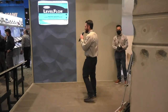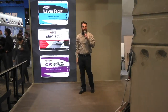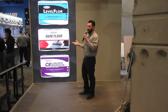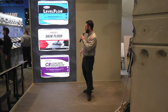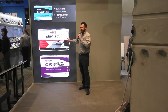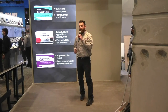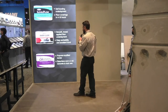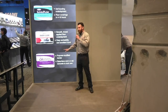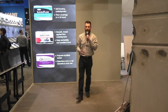So today we'll be demonstrating some flooring products. We've got the Level Floor here. This is a self-leveling underlayment that will allow you to install your finished flooring in 4 to 16 hours, depending on the flooring used. The Skim Floor is a smooth trowel-applied underlayment that's polymer modified with excellent adhesion and excellent workability. And then the Concrete Resurfacer is a polymer modified mortar resurfacer to make your old concrete look new.